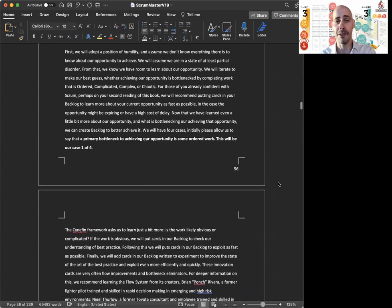First, we will adopt a position of humility. We don't know everything there is to know about our opportunity to achieve. We will assume we are in a state of at least partial disorder. From that, we now have room to learn about our opportunity. We will iterate to make our best guess, whether achieving our opportunity is bottlenecked by completing work that is ordered, complicated, complex, or chaotic. And that's the critical factor here. The way Snowden thinks about it, is the work ordered, complicated, complex, or chaotic?